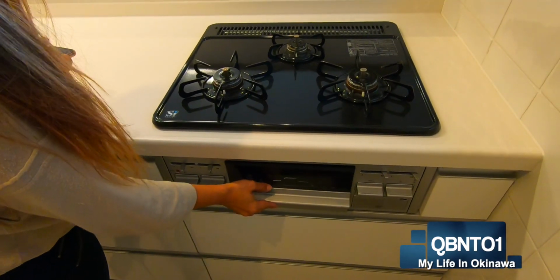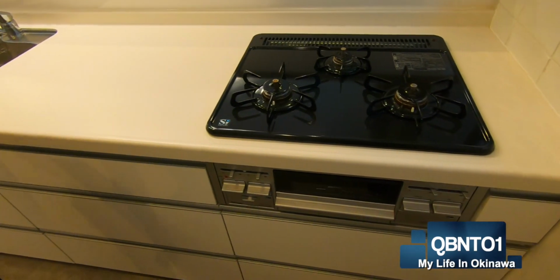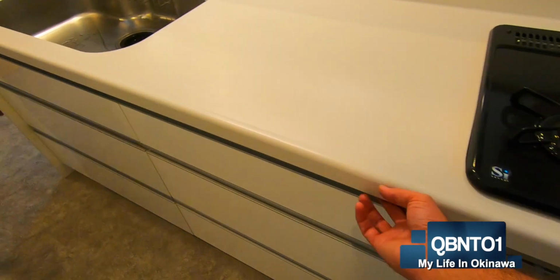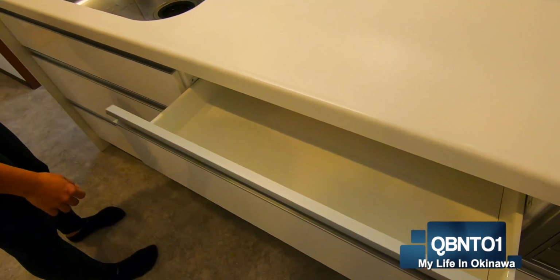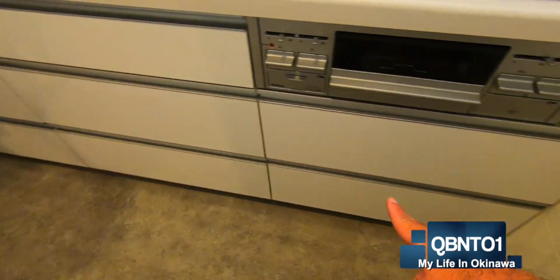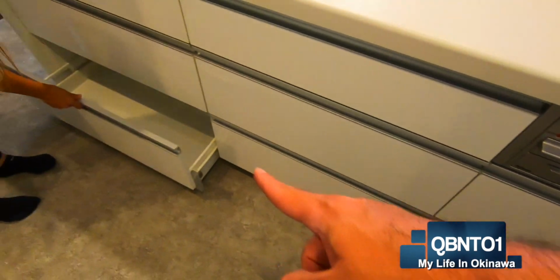Okay. And then there is no washing machine, right? Washing machine? Like a dishwasher? A dishwasher, no. No, okay, but these are all just drawers for storage. So you can see there's drawers all the way around here. Yeah, and that's pretty deep actually.